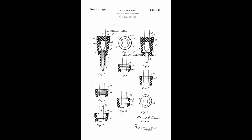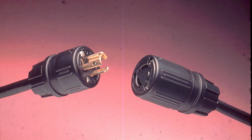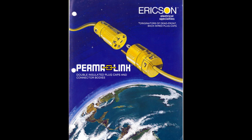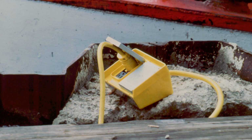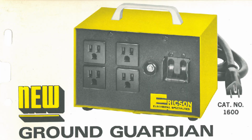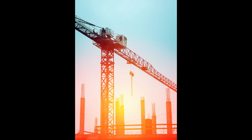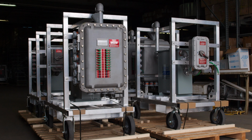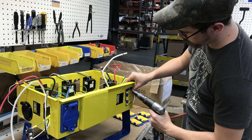In 1936, the Ericson Manufacturing Company made a nationwide splash with the patent of the dead front back-wired electrical plug, which is still required on job sites today. 1970 saw Ericson's patent for a portable GFCI, 6 years before OSHA adopted and required the use of traditional GFCIs on all construction sites. In the early 2000s, we introduced our line of portable power products to help bring temporary power to industrial sites and applications.